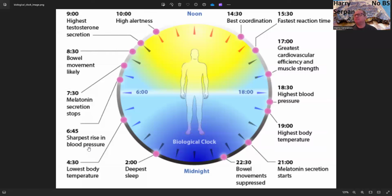Now, at 8:30, bowel movements are likely. It varies for people, but I can attest that it usually is about that time. And then back to the highest, at 9 o'clock, when the blue light or short wavelengths coming through are going to be the highest. That's when you also want your lighting to be at that level, which is fine, but you want it to be at the natural levels you would find in a naturalistic environment as much as possible.